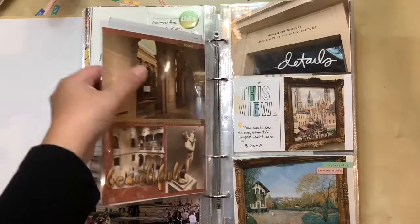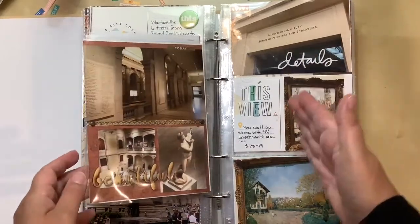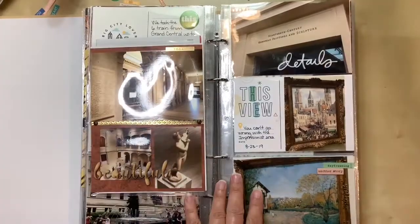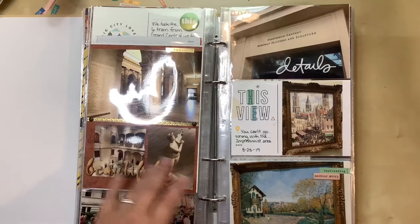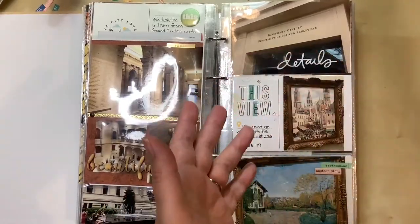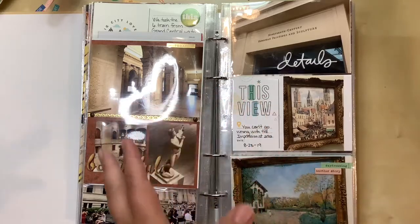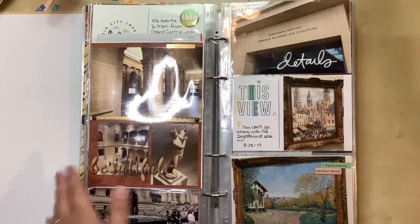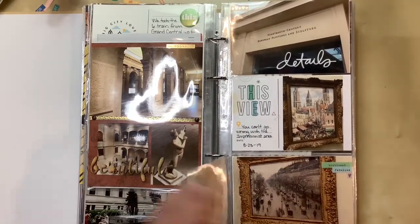And then these are just some photos from kind of a miscellaneous area along a hallway as we were going towards the Impressionist area, because that was pretty much our big first stop when we were there. That's always one of my favorite areas, and one of my friends really wanted to see all the Monets that they have, so it was a good way for us to start and then be able to move on to some other things. So I'm gonna flip there.